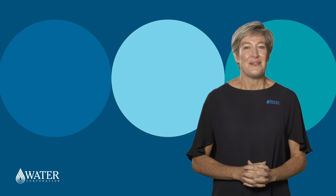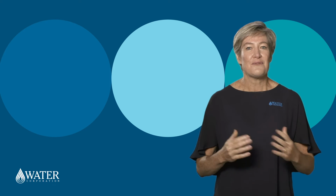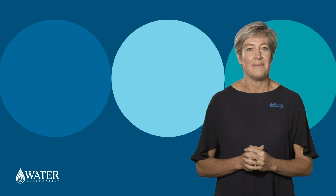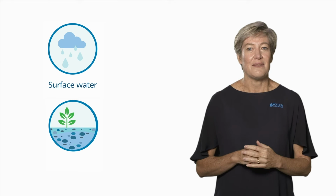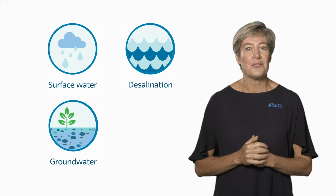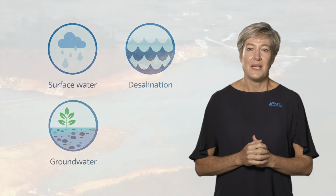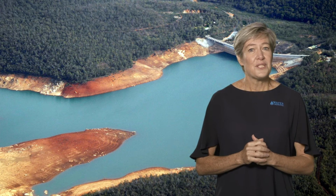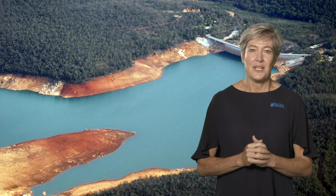So also part of the water cycle are the 3 different places that Water Corporation uses for your water supply. Because we get your water out of the dams, from underneath the ground, and also from the ocean. Water Corp's dams were mostly built by the mid-1970s. Unfortunately, they don't supply very much water into the supply system anymore.